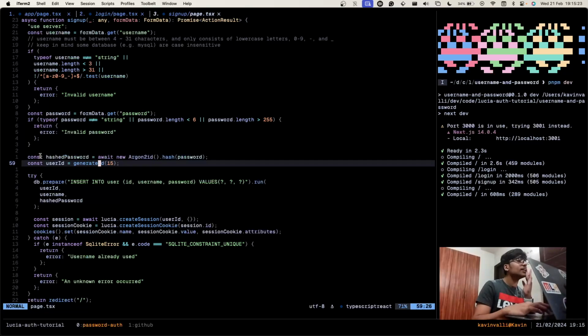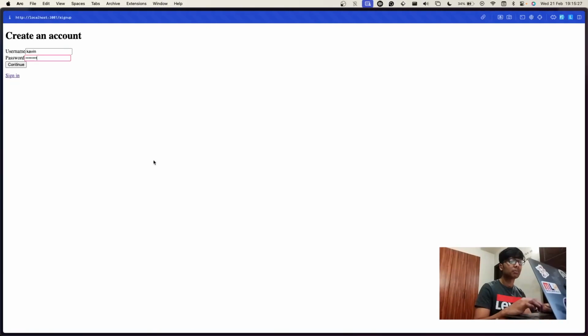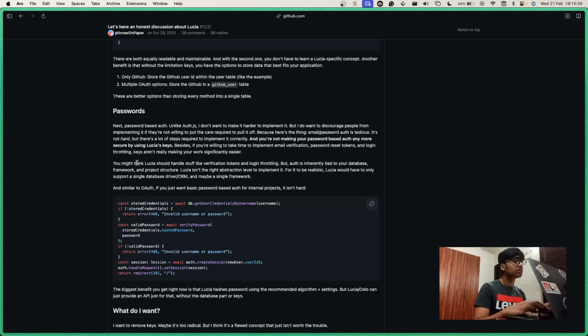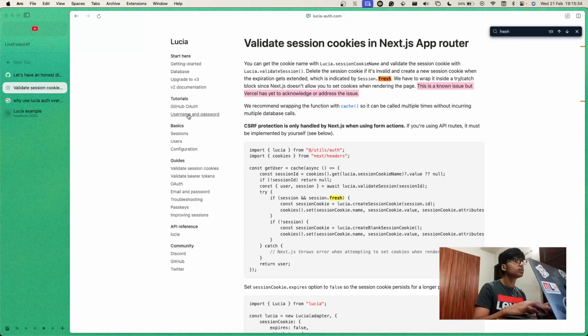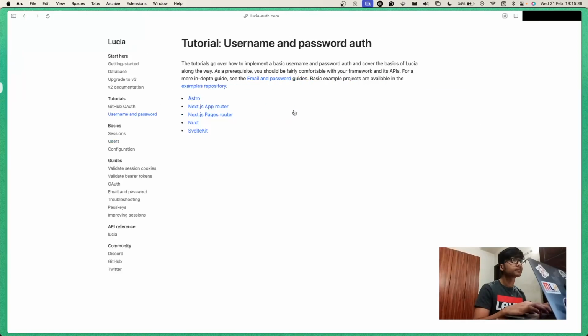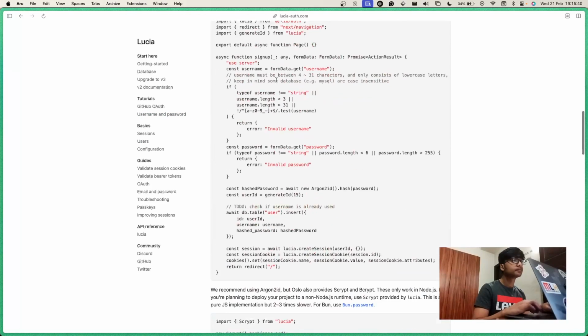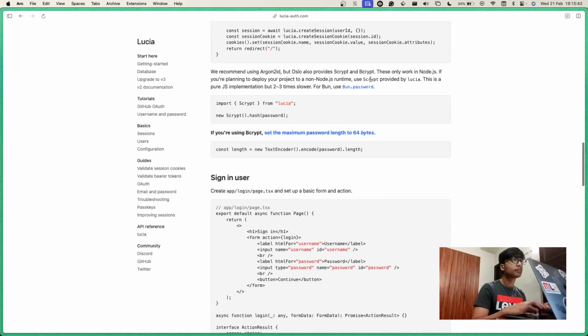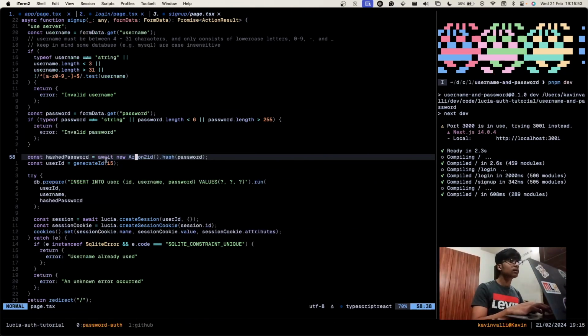Okay, so basically it's just using Argon2id, which is the hashing function recommended by Lucia Auth. You can actually go over that over here in the username and password section, under the app router. Yep, so it talks about how they recommend Argon2id. Oslo, which is what Lucia is built on, also provides scrypt and bcrypt, so you can use those as well.